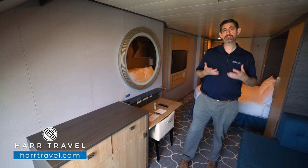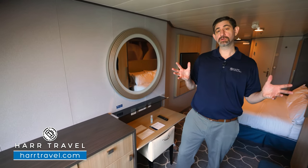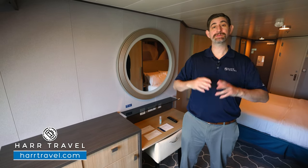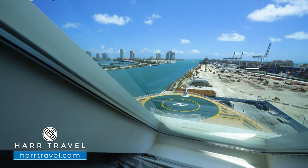Now, the unique feature about this is the large forward-facing window. Now, if you wanna talk pros and cons, one thing to keep in mind is this is at the very front of one of the largest ships ever built, so you gotta keep that in mind. But I love the views out the front. You get the same view as the captain.